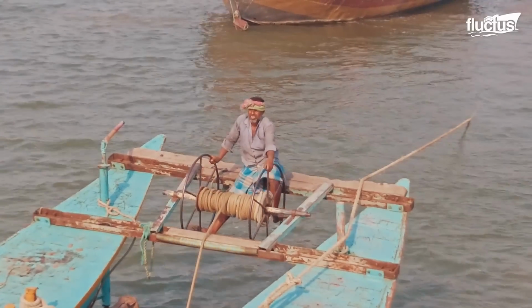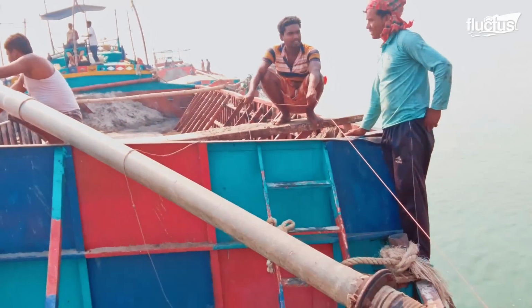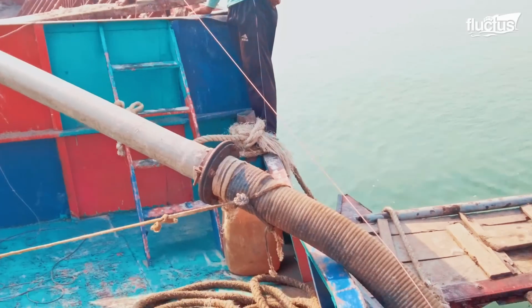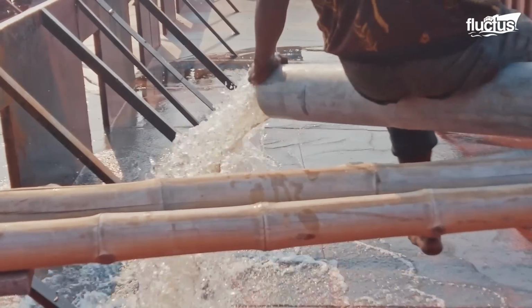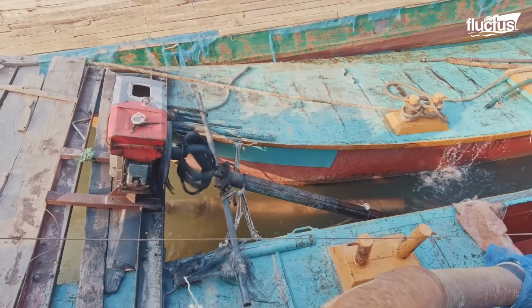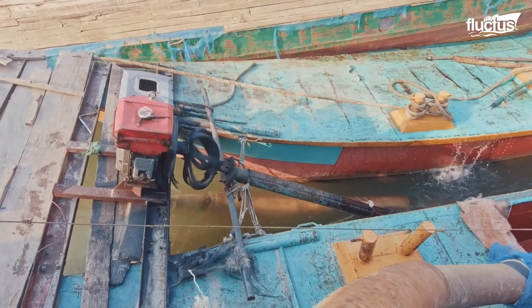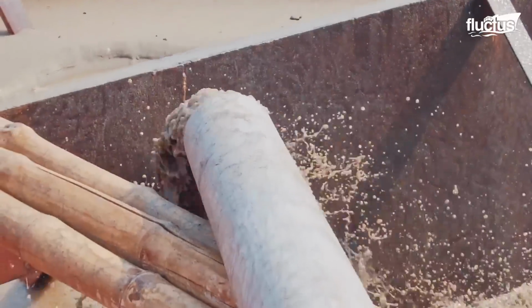One of the workers operates a reel, skillfully maneuvering the rope to lower and raise the equipment to and from the riverbed with precision and control. The ropes, wooden boards, and cane crossbars supporting the pipe demonstrate the ingenuity of workers like Shamim.